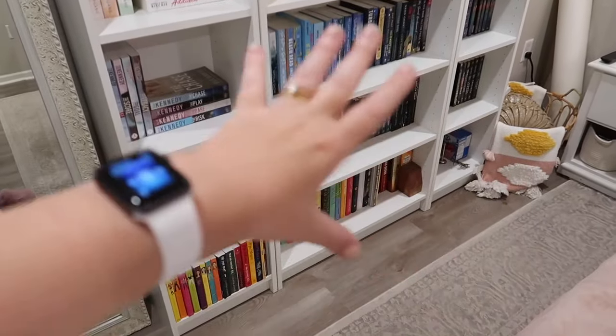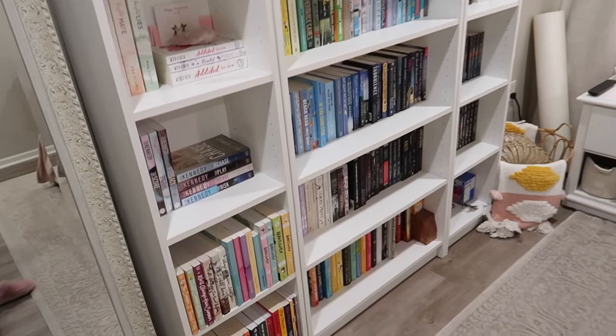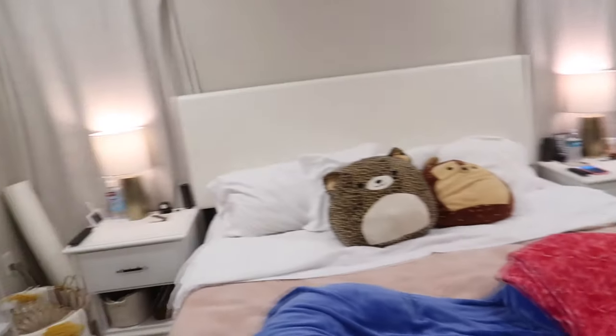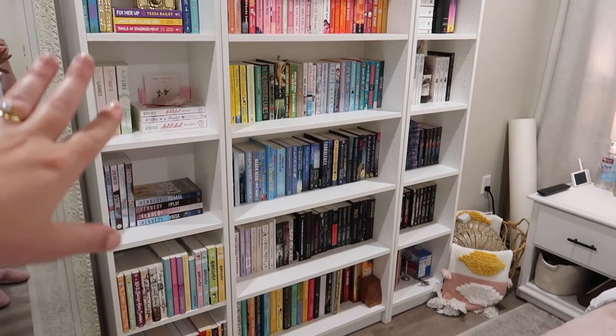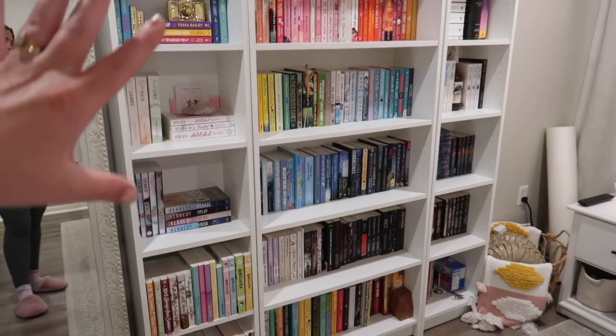So Luna is never in this area. We never are over here with her. She's on the other side of the room where she sleeps in the bassinet over there. But she is getting close to crawling age, so we need to anchor these to the wall as soon as possible. So that's on our to-do list. But those are all nice and dusted.